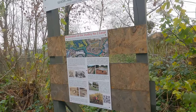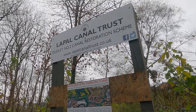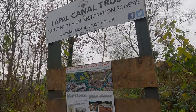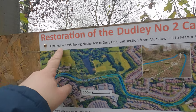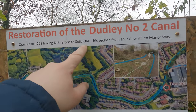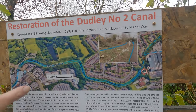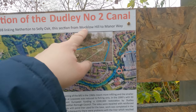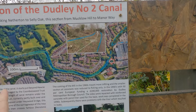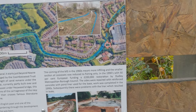But I've got something right behind me to show you before I get down there. Let's take a look. What you can see behind me now is actually a sign saying Lapal Canal Trust, Dudley number 2 Canal Restoration Scheme. And you can see a board there, look, it says restoration of the Dudley number 2 canal, and it says opened in 1798 linking Netherton to Selly Oak, because obviously this canal line runs from the Netherton line all the way to Hawne Basin. It cuts off at a part, but it used to actually run even further than that. It says from there to Mucklow to Manaway, so there used to actually be a portal, I believe, a Lapal tunnel used to go under.